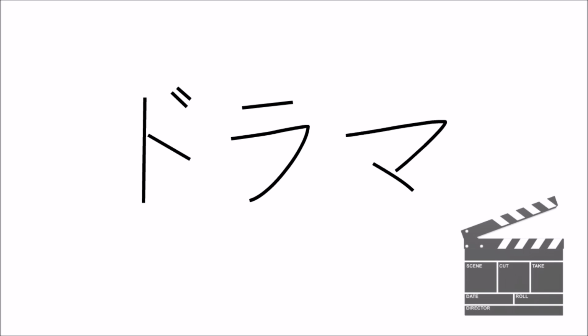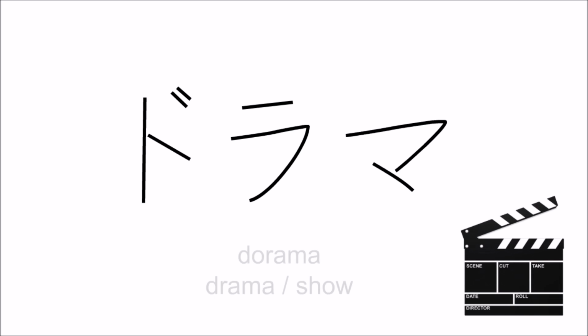The first character without the dots is to, but because of the dots, it becomes do. So the word is dorama, drama, like the show. We don't have sitcoms, so to Japanese people, sitcom shows would be dorama too.